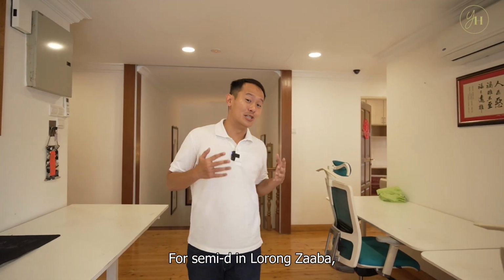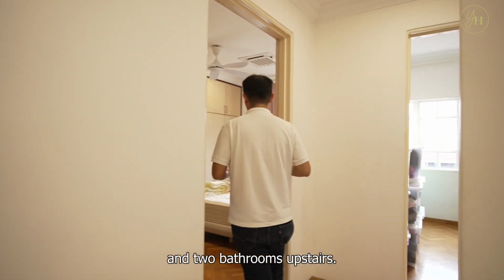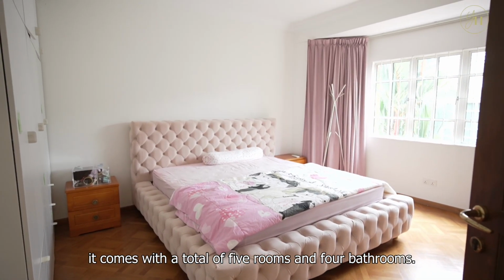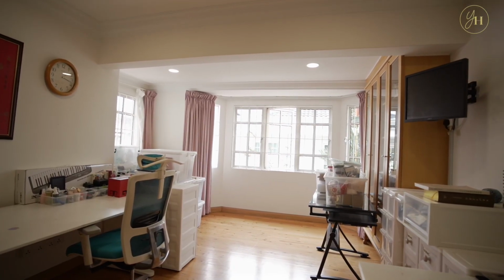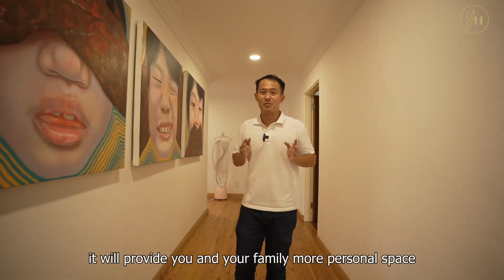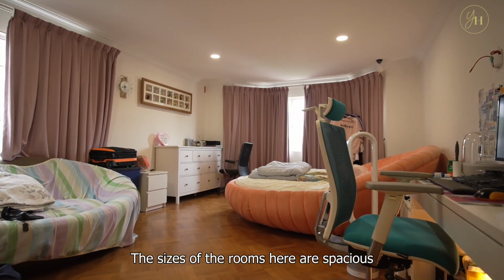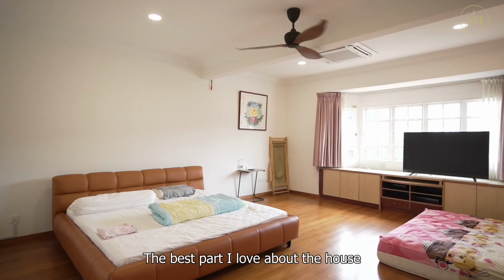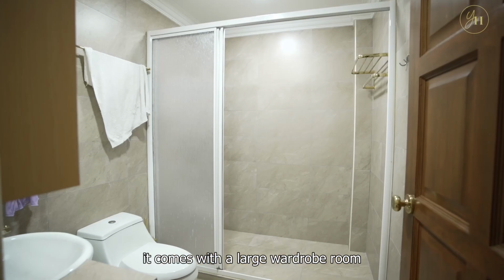For semi-D houses in Lorong Zaaba, usually it only comes with 4 bedrooms and 2 bathrooms upstairs. And for this house, it comes with a total of 5 rooms and 4 bathrooms. With these numbers of bedrooms, it provides you and your family a more personal space and also the privacy. The sizes of the rooms here are spacious, which are able to fit in a queen-size bed and a wardrobe. The best part I love about the house is the master bedroom. It's so spacious and most importantly, it comes with a large wardrobe room and a master bathroom.